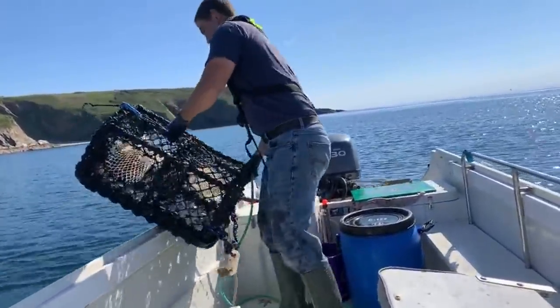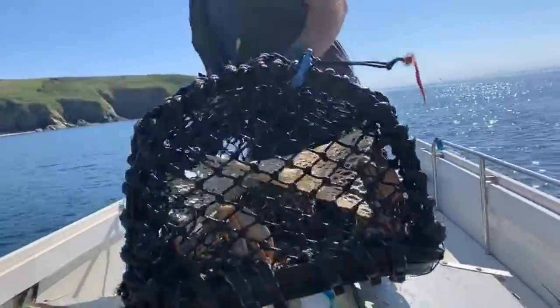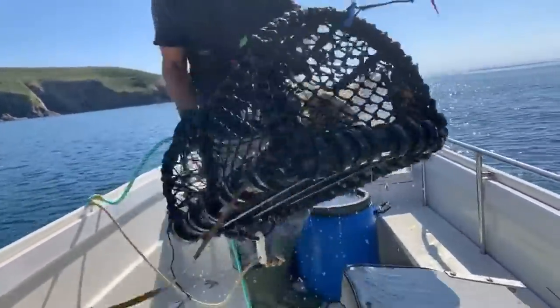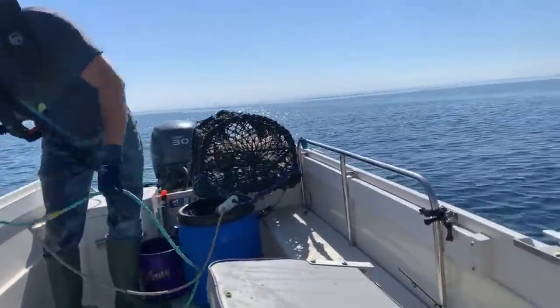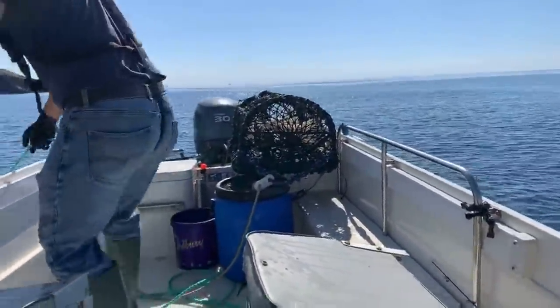Lobster. Oh! The light is poking out. Its little legs were poking out, aren't they? I can see a crab as well.